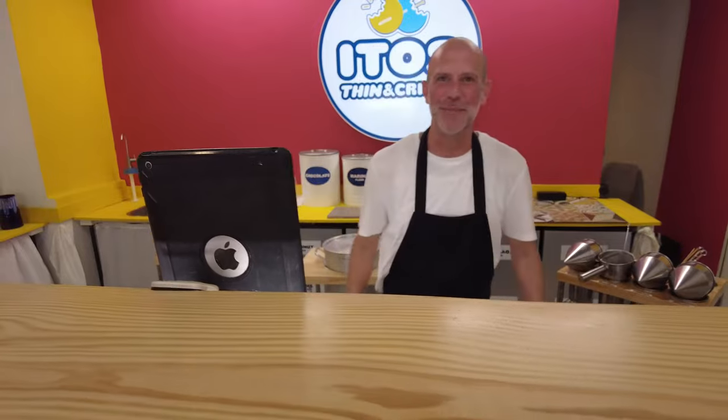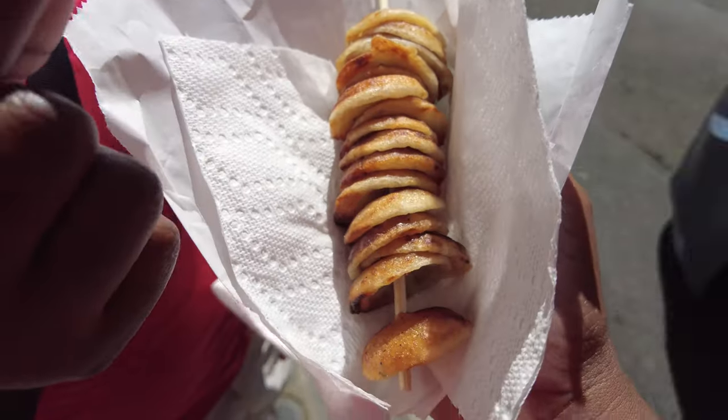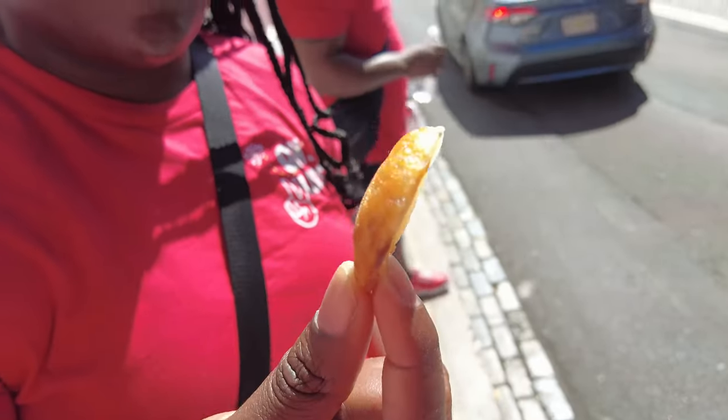This is Alan. Make sure you stop by here when you come to Old San Juan, y'all. Thank you so much. You're welcome. Thank you. Bye. So we're gonna try the mini bacalaitos. This is what they look like. Thin, mini, crispy.